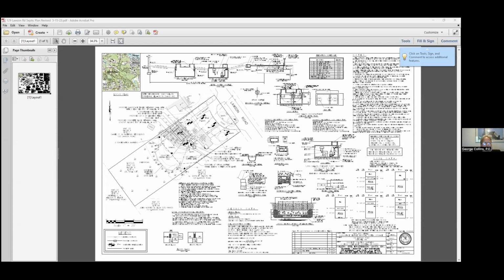We went out to the property. We did multiple test holes in the front yard in an attempt to maximize the distance to the wetland. But these 3 test pits here were all unsuitable. We hit ledge and compact silt loam. So we were forced to go out in the backyard closer to the wetland.